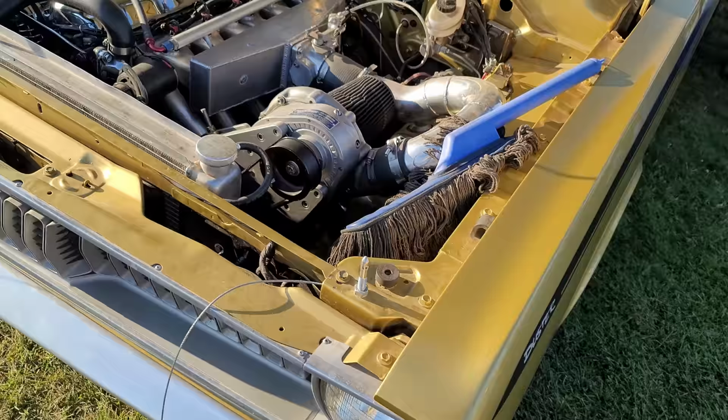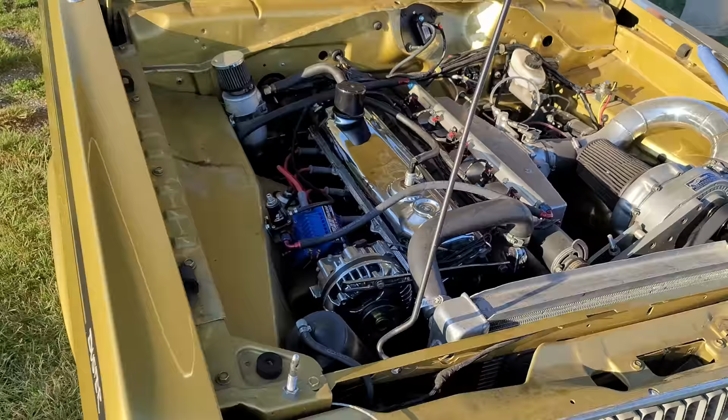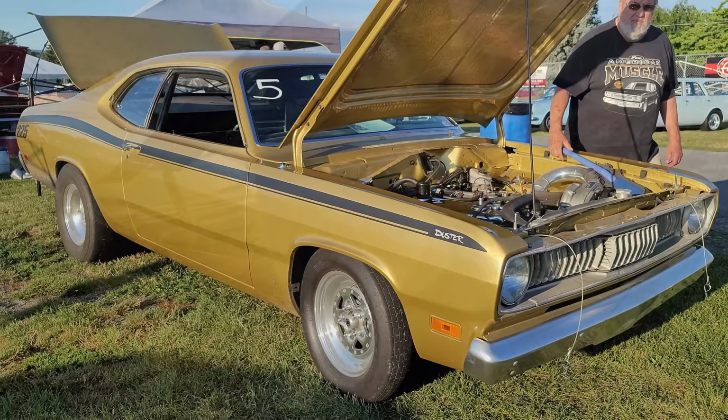Basically we took the slant six and brought it from 145 horse stock and 210 foot-pounds of torque to a little over 600 horse and over 550 foot-pounds of torque. It does the quarter mile at 10.56 at 122 miles an hour. Good Lord. Yeah, it likes it.